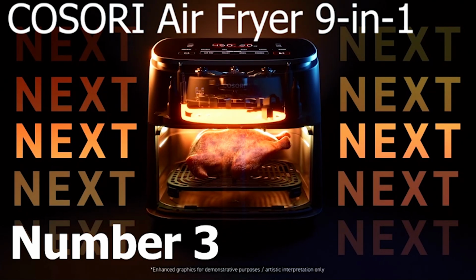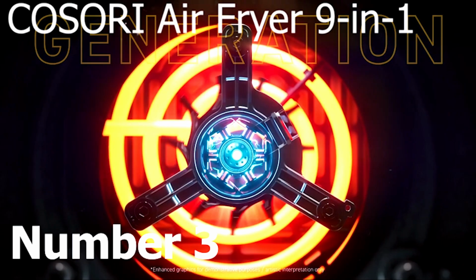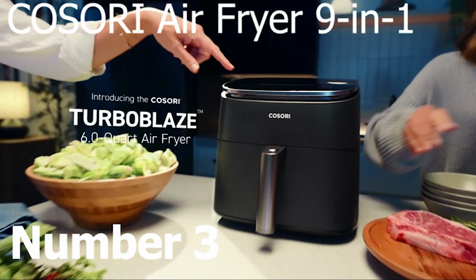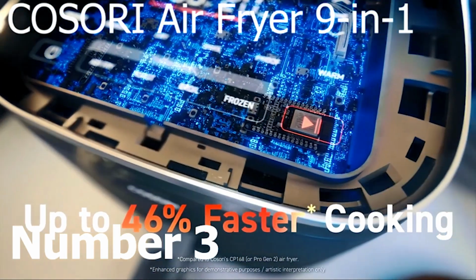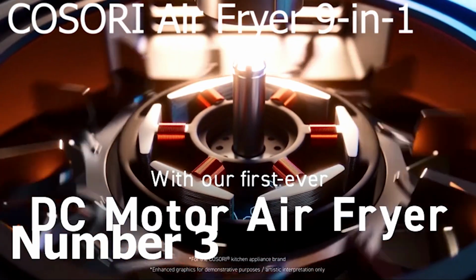Number 3. COSORI Air Fryer 9-in-1. Taking the number 3 spot on our list is the COSORI Air Fryer 9-in-1. If you're a fan of versatility and want an air fryer that can do more than just fry, then this model is definitely worth a look. With its extensive range of functions, it's like having a whole kitchen appliance set in one sleek unit.